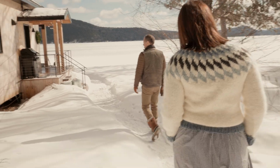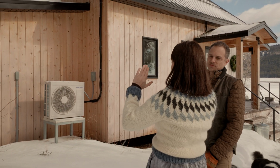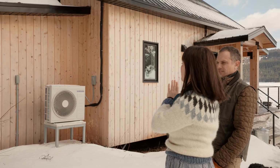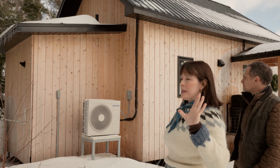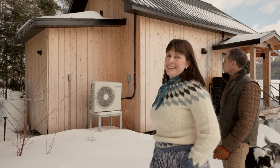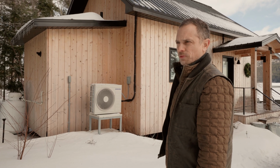Okay, so we're gonna start at the back of the building, which is my least favorite. Why is it your least favorite, sweetheart? These things, I can't handle this. In the spring, we're going to wrap that up and make a really cute little cedar box around them so you can't see it. But that's my critique.